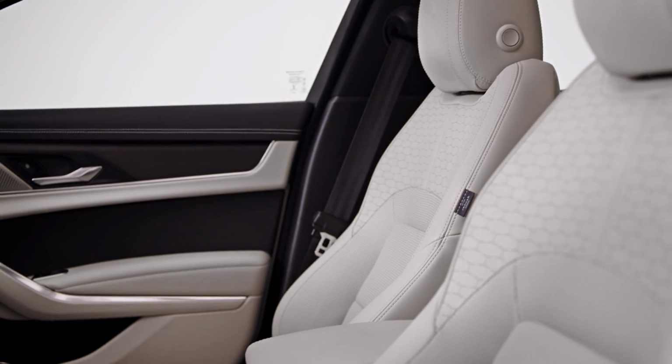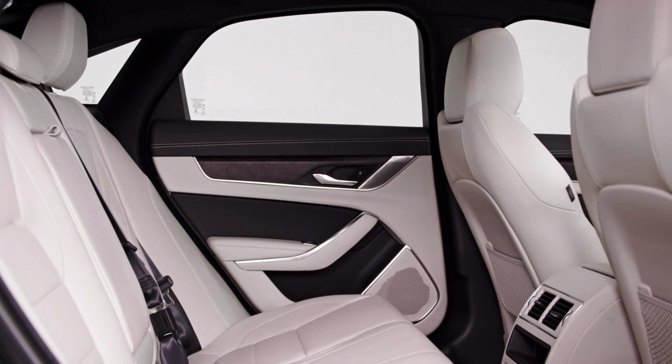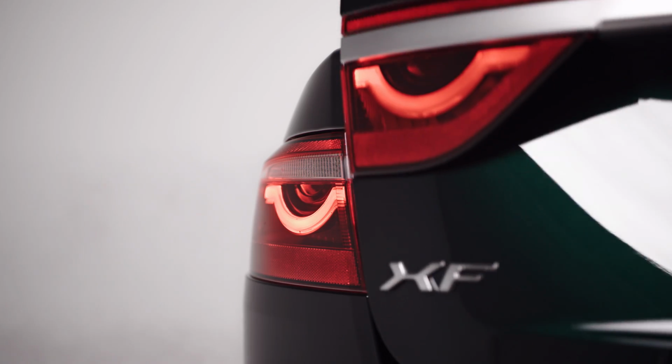As far as driving position and space and all that, it feels like I'm in a mid-size sedan. Same is true for the rear seat. You know, big enough. Is it the biggest in the segment? No. And you can say the same thing about the trunk. Plenty of room, not the very biggest on the market.